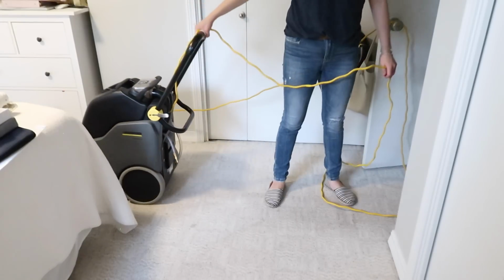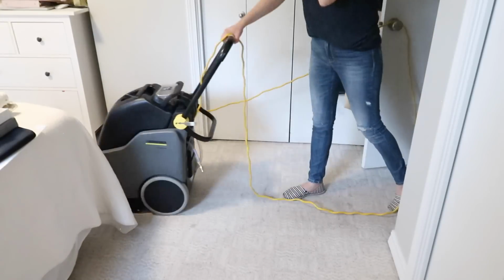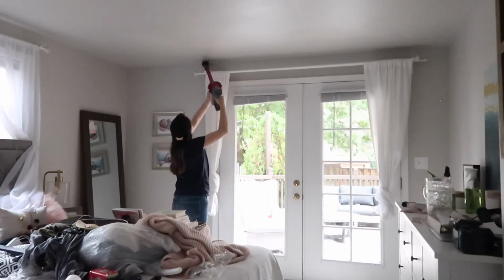Once I was finished, the carpet was so clean. It felt so nice. Actually, my whole room felt just amazingly clean. Even though it doesn't stay clean for long, I do really love this feeling, and I'm trying really hard to maintain it. Chloe was still napping, so I didn't end up getting their carpet cleaning done in this video.